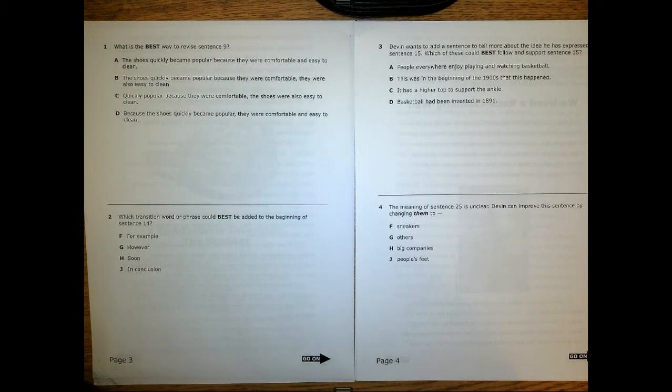Number 3. Devin wants to add a sentence to tell more about the idea he has expressed in sentence 15. Which of these could best follow and support sentence 15? A. People everywhere enjoy playing and watching basketball. B. This was in the beginning of the 1900s that this happened. C. It had a higher top to support the ankle. D. Basketball had been invented in 1891. You may pause the video to answer the question.